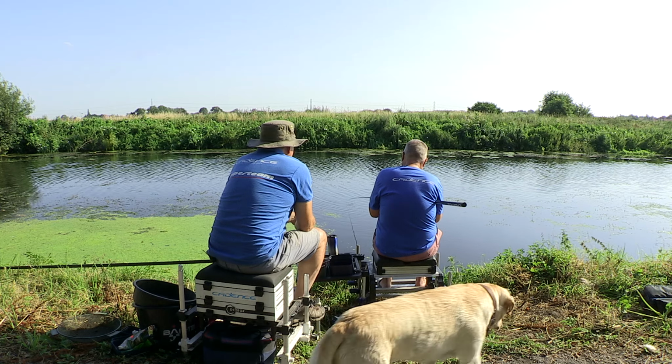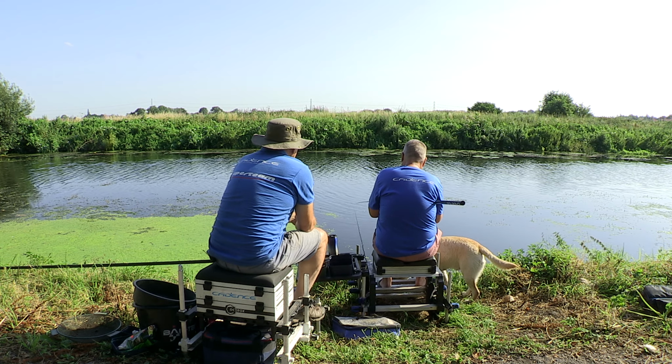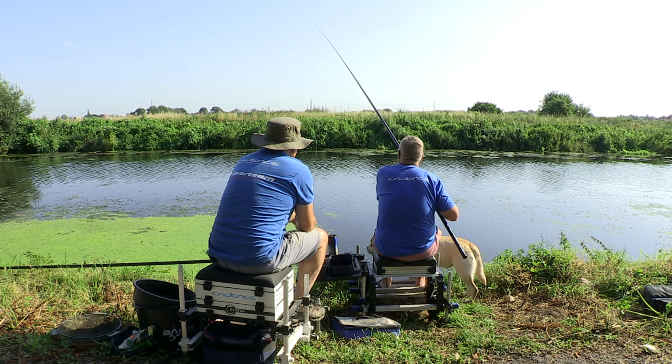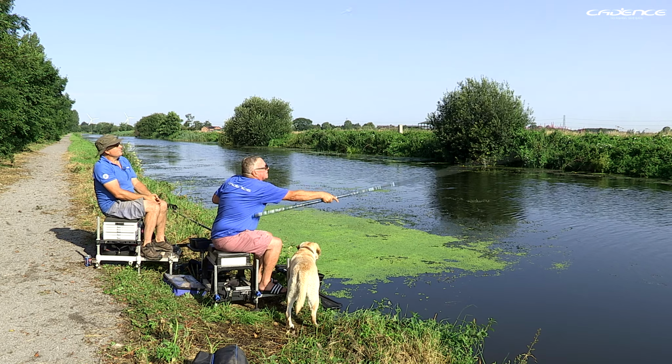Happy days. Yeah, well, it is a simple way of fishing, but obviously you can't beat it for speed if you're catching lots of small fish quickly. And also in this situation when we want to try and be as stealthy as we can.